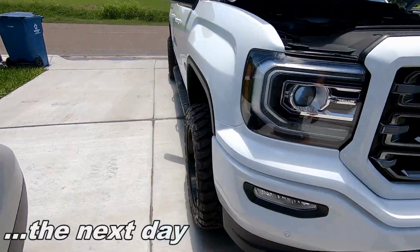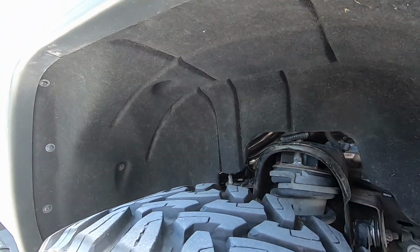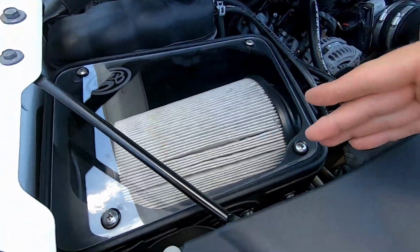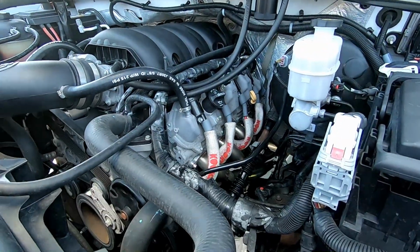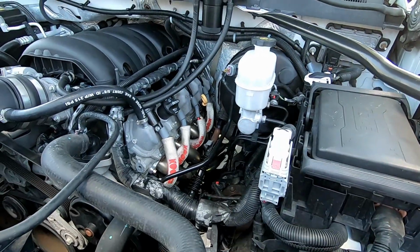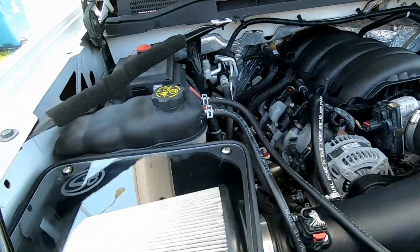Got her all buttoned up now. Wheels and tires are back on. The fender liner's back on. I also did put the air filter back, which I cleaned. I did spray the whole motor with some degreaser because there was a lot of WD-40 sprayed everywhere, so I went ahead and gave her a quick little engine bay wash. But yeah, she's all said and done.